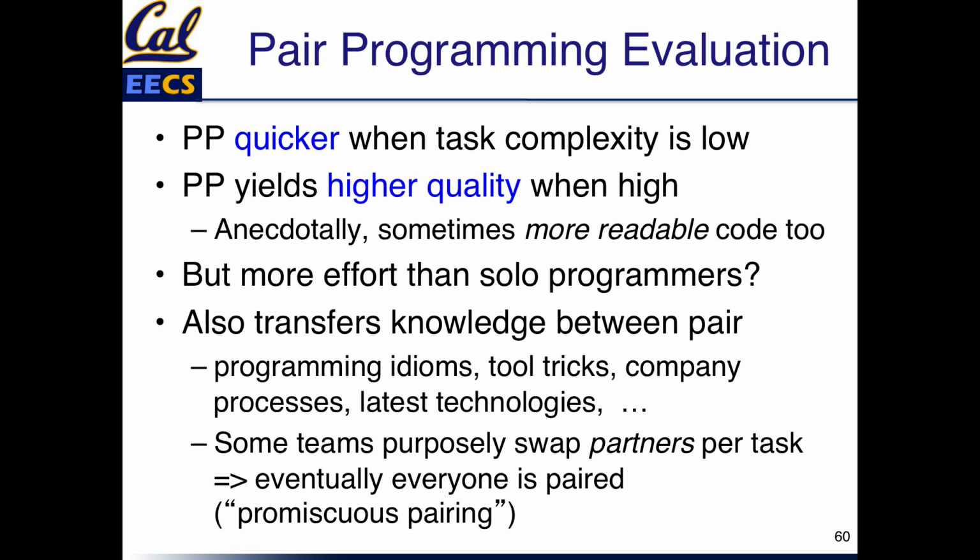It has the added benefit of educational value, transferring knowledge. When two people are sitting there, you can learn programming idioms from the other one, or tricks of tools that you hadn't heard of, or how this company works, or the latest technologies. Because of this, some teams swap so that everybody works with everybody else to form pairs, and that's called promiscuous pairing.